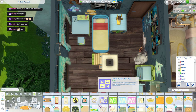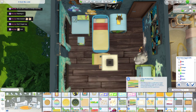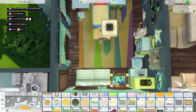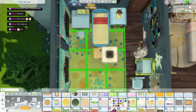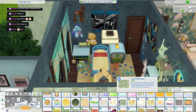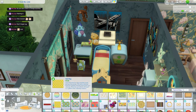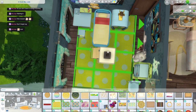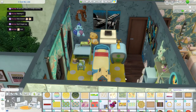I don't like that rug. I wish that rug was nicer. Like the colours are really off. We could go rainbow. Might be a bit much. We could go like large printed rug. No. Although I do like that rug. A little bit too orangey. Go bright pink, I mean bright yellow with the polka dots. Ooh, that's bright, but I don't hate that.